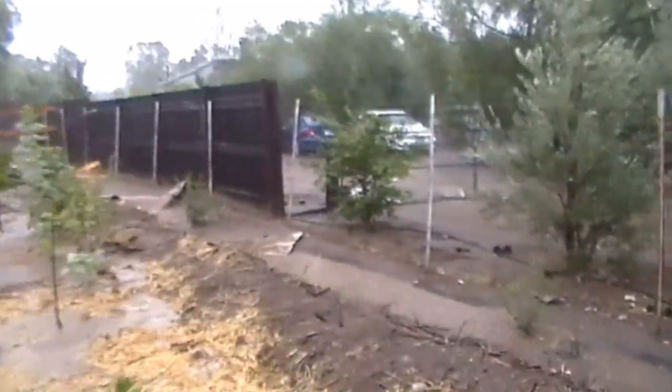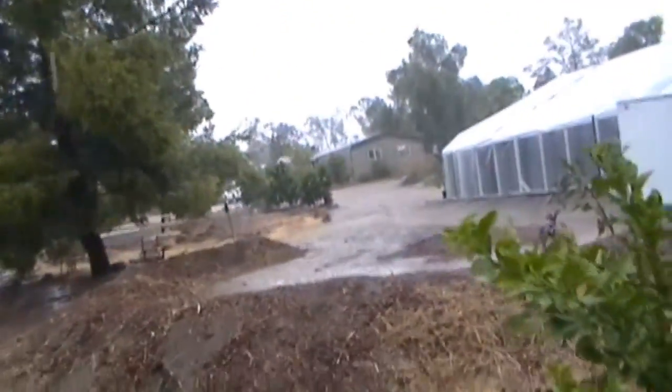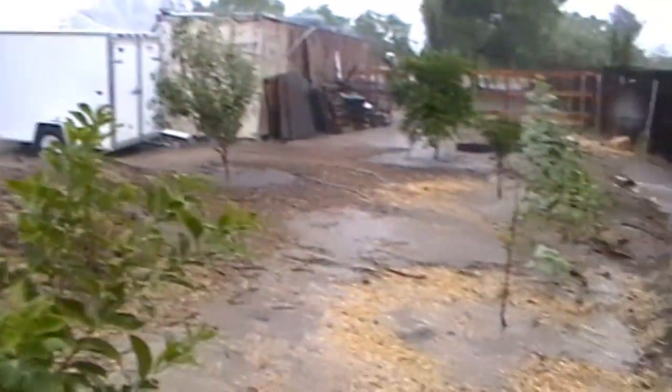Oh, watch out. There's more thunder. I think we're behind the hugle. There you go. You can see the water filling up and coming down in the lower area here, and then the final hugle and swale.